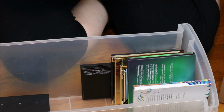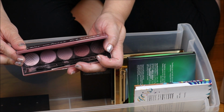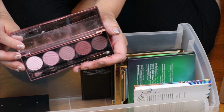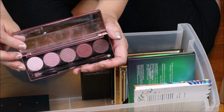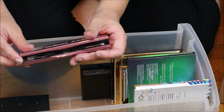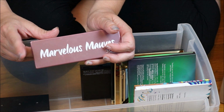This is another one that I haven't really used, although it kind of looks like it's been used when I open it up. This is the Dose of Color Marvelous Mauves palette. I do love these shades. I think this is a beautiful palette, but I have not used it. And I do have these shades in another palette, and I just don't see myself using it anytime soon, so I am going to be passing this one along.